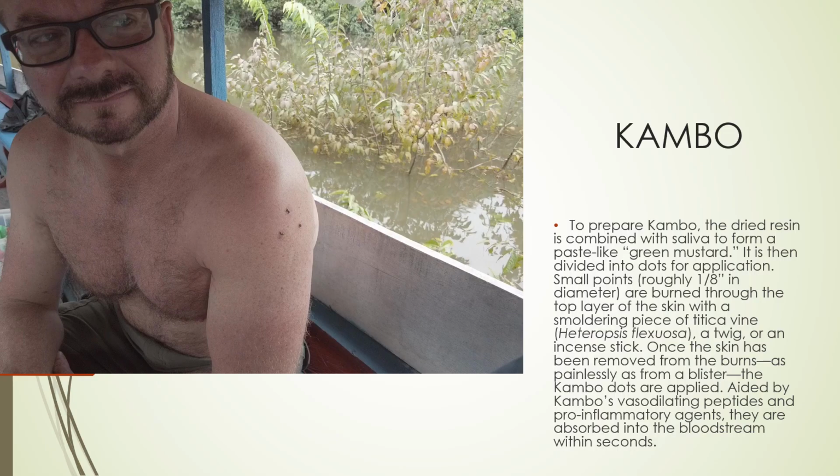To prepare Kambo, the dried resin is combined with saliva to form a paste-like green mustard. It's then divided into dots for application. Small points, roughly 1/8 inch in diameter, are burned through the top layer of the skin with a smoldering piece of titica vine, a twig, or an incense stick. Once the skin has been removed from the burns, as painlessly as from a blister, the Kambo dots are applied. Aided by Kambo's vasodilating peptides and pro-inflammatory agents, they're absorbed into the bloodstream within seconds.